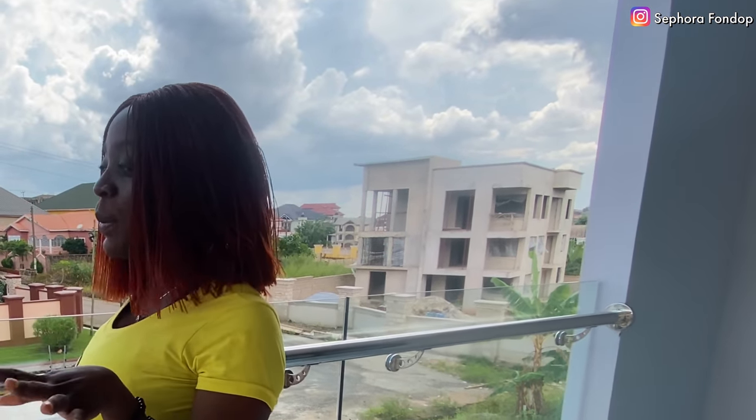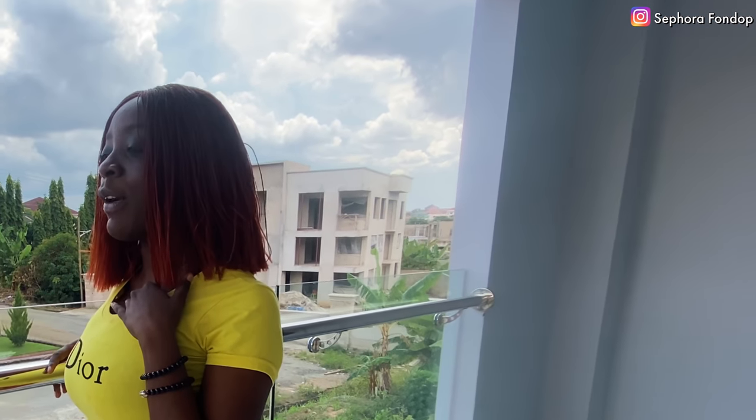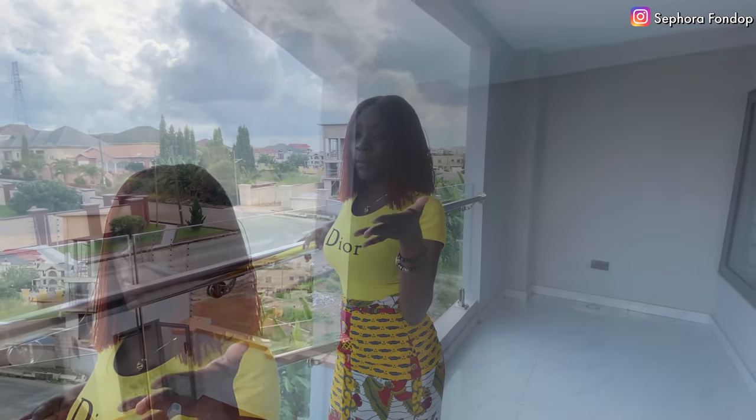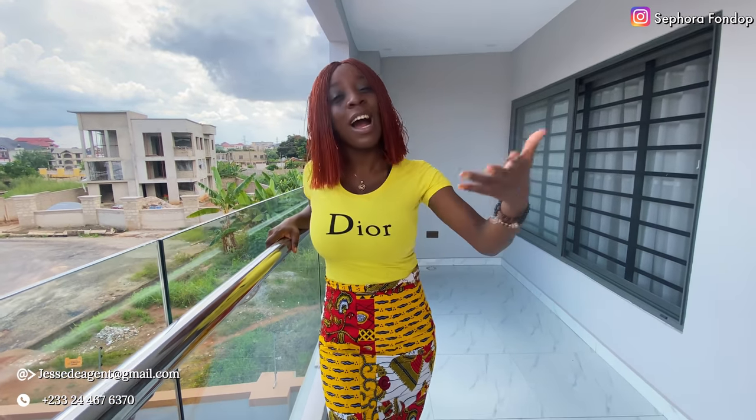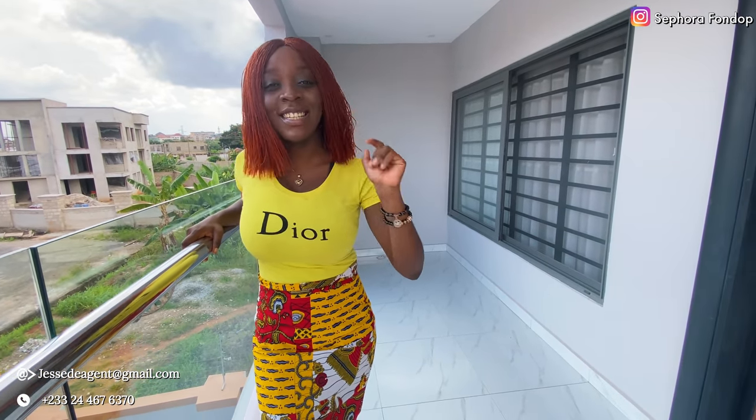I actually like this place. And I feel like if I'm coming to Kumasi next time with a group of friends, like 10 people, I'll definitely come back here because I like the aesthetic of the place. It's airy, a nice neighborhood, as I said earlier. So it is just $200 a night, and you can get this kind of house and many more through Jesse the agent.